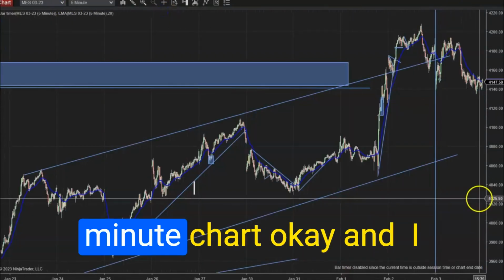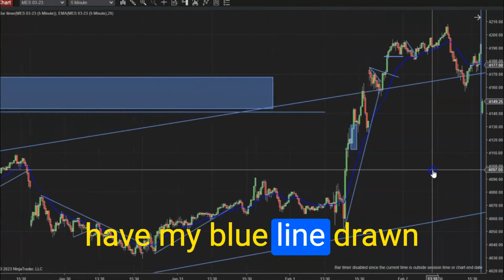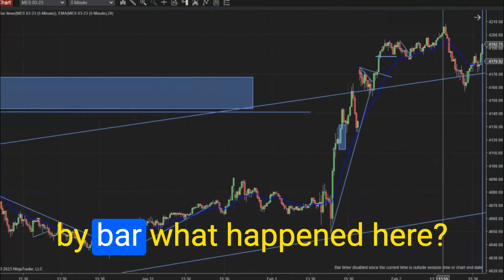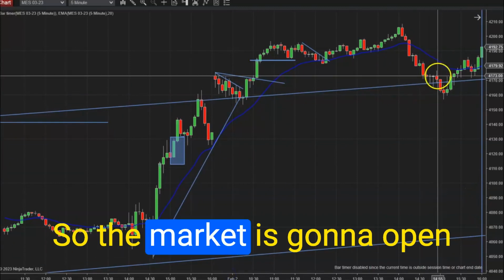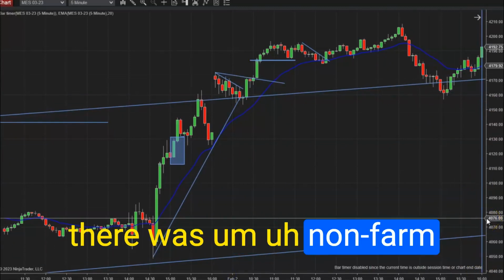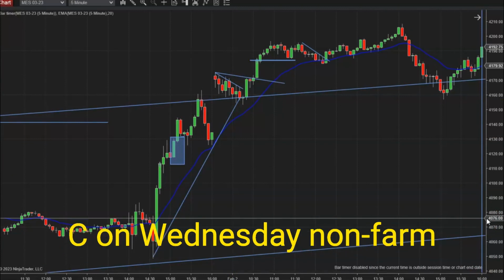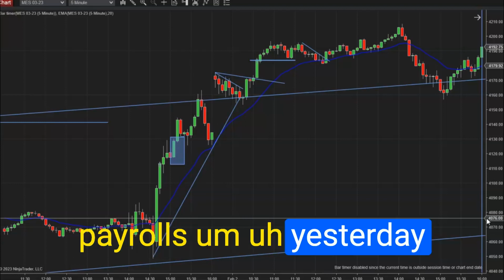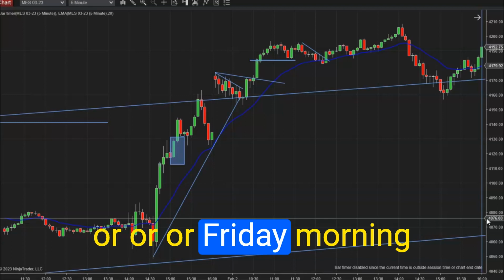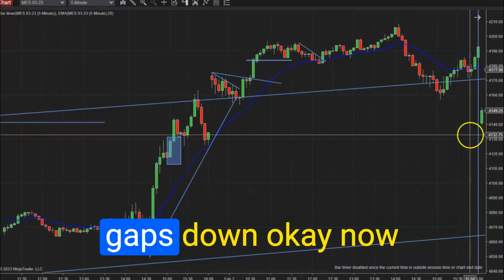We're going to look at a 5-minute chart, and I have my blue line drawn here. We're going to go bar by bar. What happened here? The market is going to open. There was non-farm unemployment data. This was a really, really heavy news week. We had the FOMC on Wednesday, non-farm payrolls Friday morning. And so now the market opens and the market gaps down.